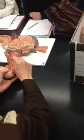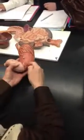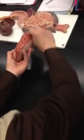Okay? So you can see the circular muscle layers here. You see how the muscle fibers run around? You can see it here too. Here you can see the longitudinal muscle layer, and here are those obliques.